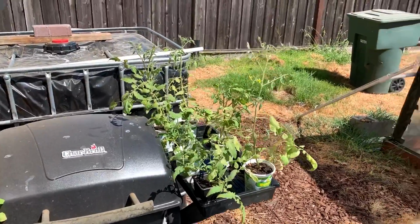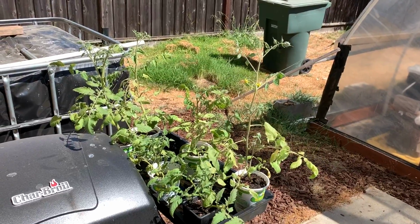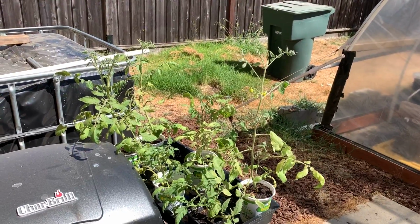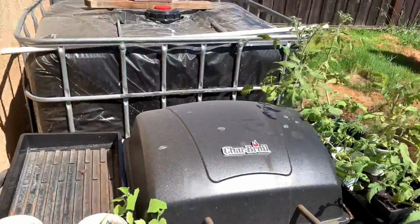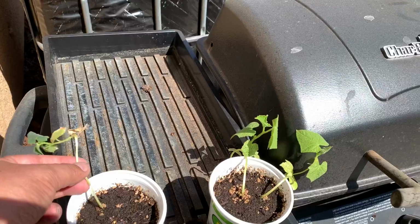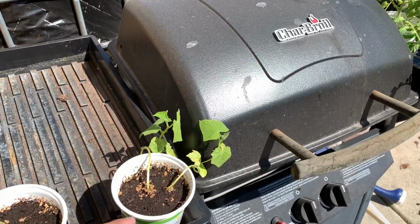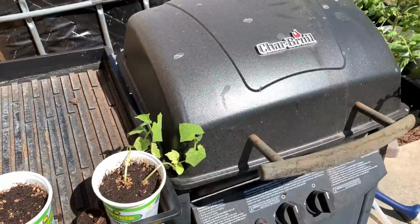Most places, so I planted some of the tomato plants. You'll see shortly, these are going to get swapped out in the greenhouse today. The cucumbers, that one broke because of the weight, so that one's dying. These two are still alive. I think I'm going to transplant that into the greenhouse.